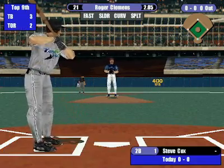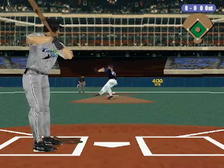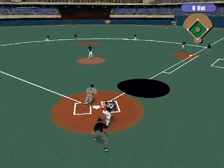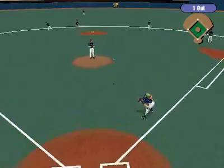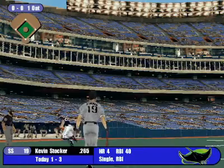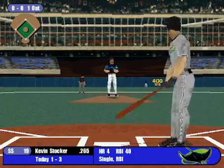After eight, the Tampa Bay Devil Rays lead. Well, they got a couple of base hits and managed to scrape together a run. Hop straight up. Routine catch. One out, nobody on. Batting one for three, Kevin Stocker.